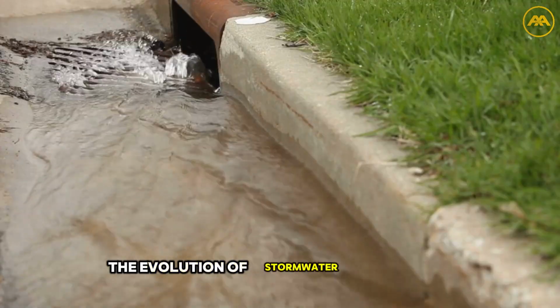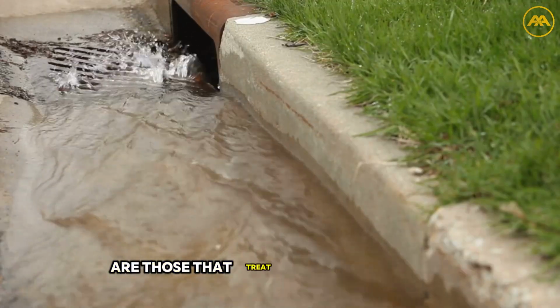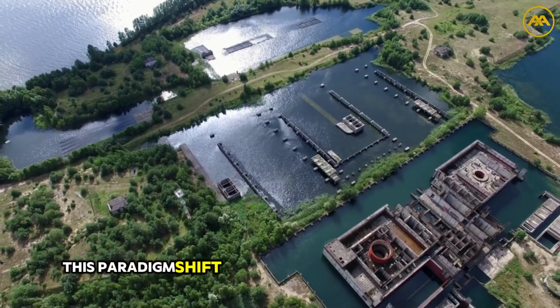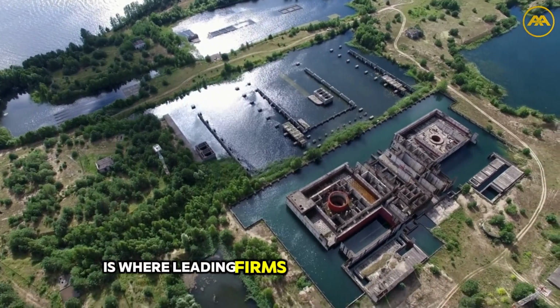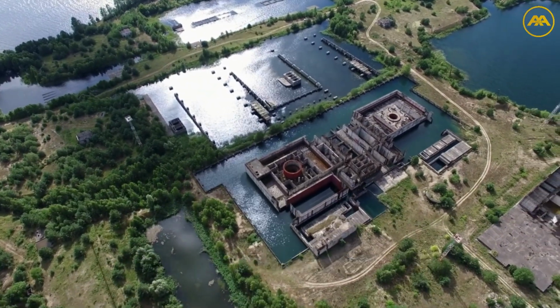The evolution of stormwater engineering demonstrates that the most effective designs are those that treat water as a resource, not a waste product. This paradigm shift from mere compliance to holistic integrated management is where leading firms create lasting value and decisively mitigate long-term risk.